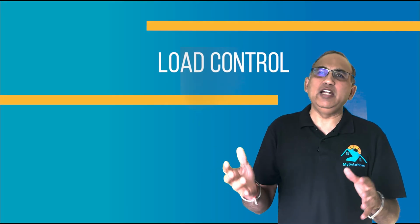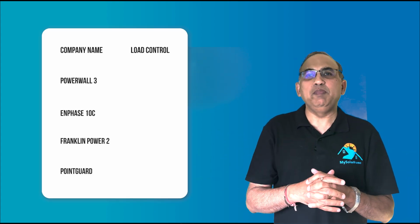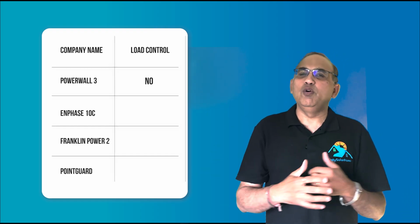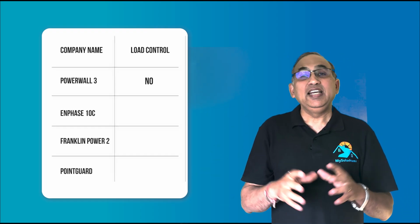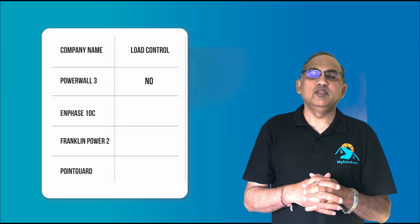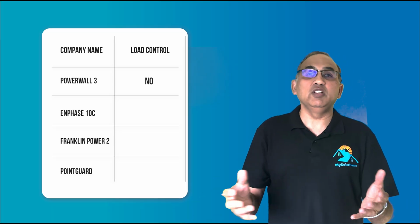Let's look at backup and load management next. Tesla Powerwall 3 is fast and automatic via the gateway backup switch. It's usually configured for whole home backup. It unfortunately has no built-in circuit-level load control. It's all or nothing unless you specifically hardwire something separately.